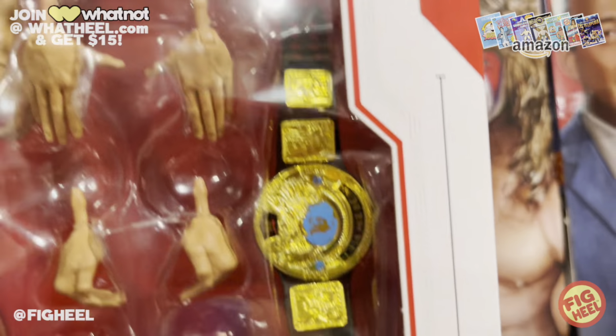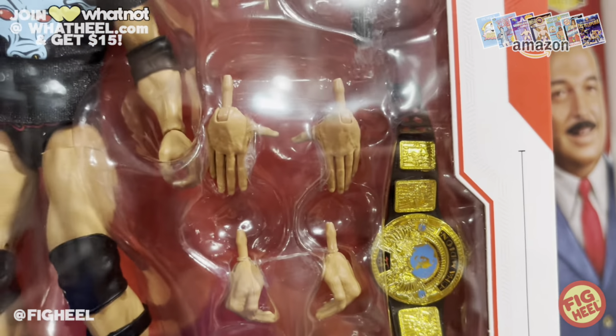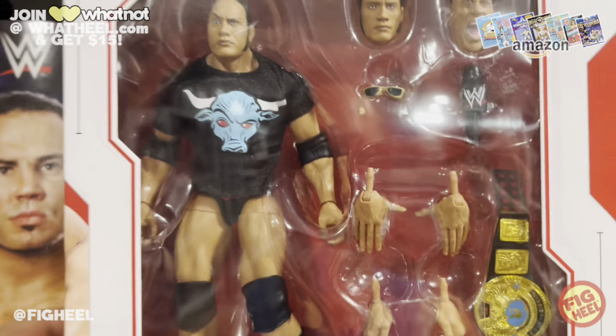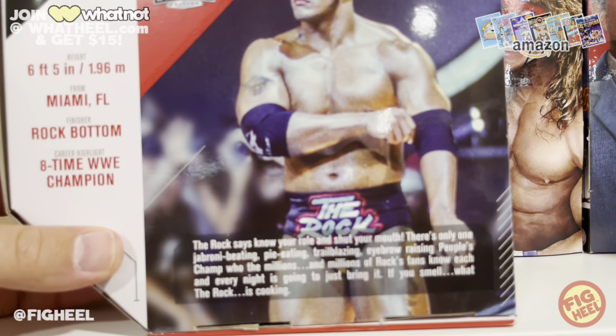He's got the gold sunglasses. He's got the big eagle. He's got the bring it hands, both open and closed. That iconic rock gear, which is on the Superstars we were just talking about. That rock shirt, probably his most iconic shirt in my opinion.